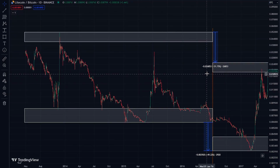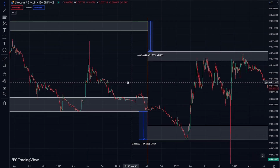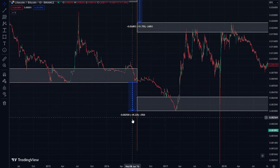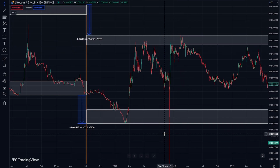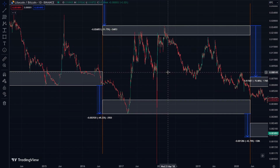What we saw the last two cycles, the difference between the two previous cycles, was that Litecoin put in a high and a low during that cycle, and then in the next cycle its high was 50% lower than its previous high, and its low was about 50% lower as well. So basically the whole coin shifted its highs and lows about 50%. Now I'm excluding this huge sell-off here because I don't know what caused it, but it was obviously some big whale selling. I couldn't tell you.